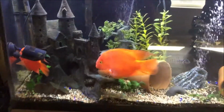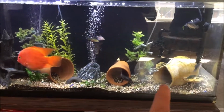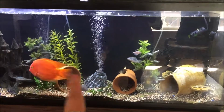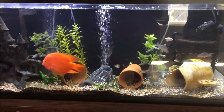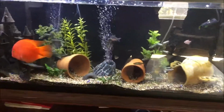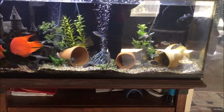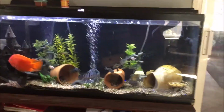But yeah, I just got the castle in here, the pots where the fish love to hide. One of the orange guys can fit in here actually. I think this one needs to go in there, and that one can too. But we've got lots of hiding spaces for them if they prefer to do so. I do feel like the cories are much happier in here too. I mean, they swam around in the 29 as well, but here they just have lots of swimming room.